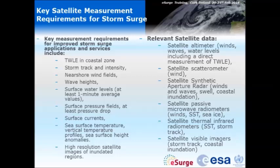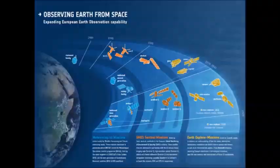And visible images, again, you can see the cloud top pressures and you can see the position of the storm and its size. Very, very important information for forecasters, for verification of models in particular. But also it allows you in the coastal zone, because you've got reasonable high resolution, and some satellites in the panchromatics, or black and white, go down to 1 or 2 meters, you can actually look at before and after images and look at inundation maps. So there's a lot of work that can be done there to assist in storm surges.